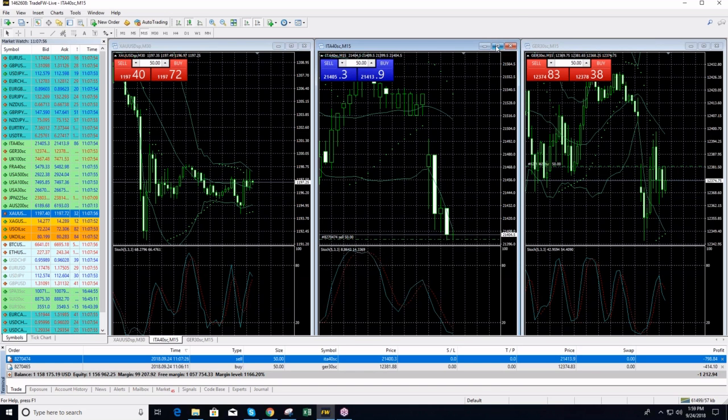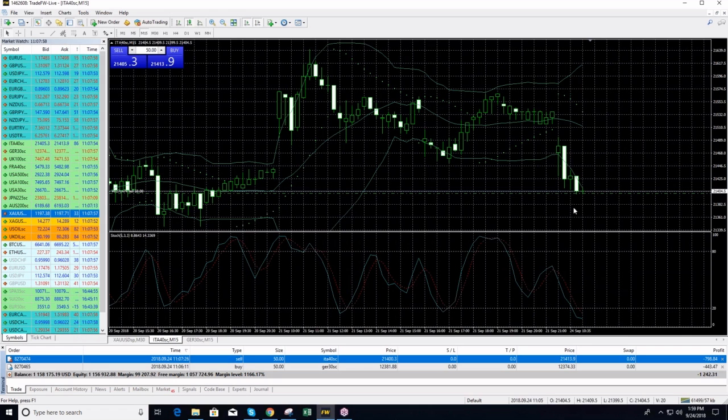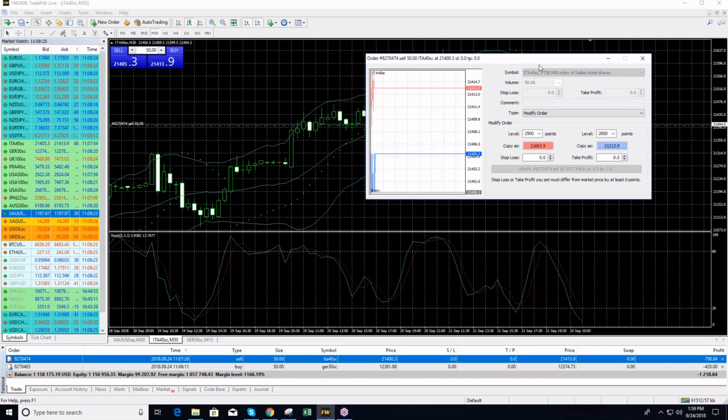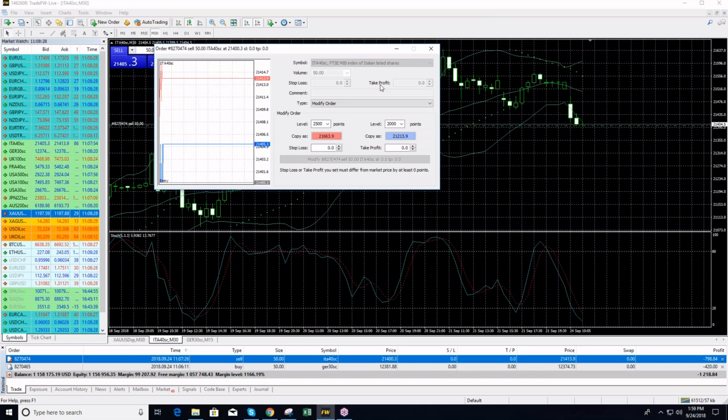21,403. Italy 40 is in a downtrend today. It was already quite oversold the last few days, but to be honest, I don't trust this strong down movement. That's why I will not keep my position open for very long. I don't trust this movement much. Let's put a narrow take profit.